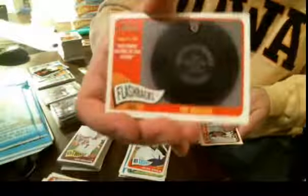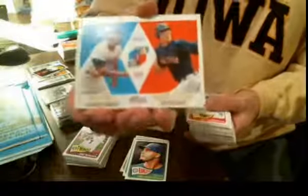Nolan Arenado, refractor for the Rockies. Another short print for the Twins owner, Joe Mauer. Second one of that one. Another Beatles one. Ellsbury, Maury Wills insert. Semi-mirror of the Nick Franklin.